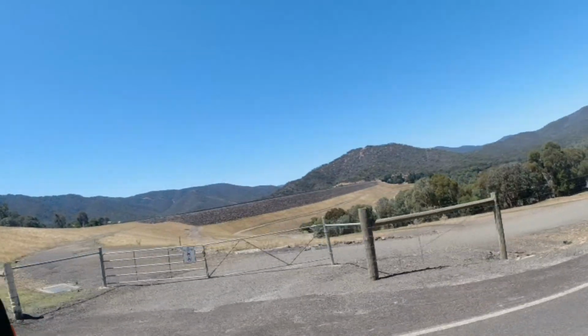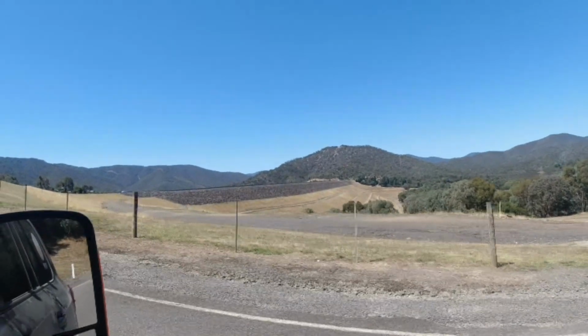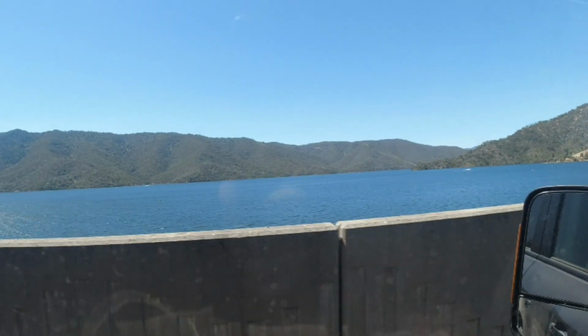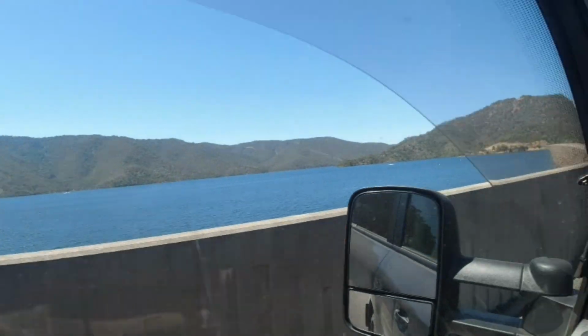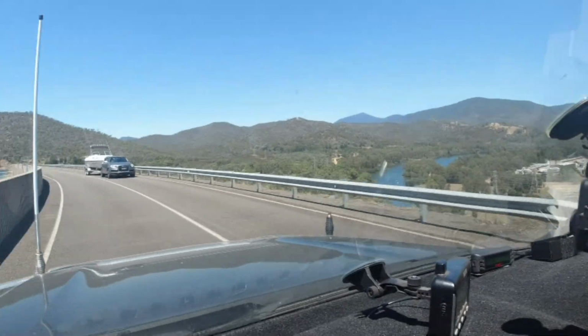Faster than my porter boat anyway. Here's the Lake Eildon Dam wall, and I'd say the spillway would be a little bit further over. Fair bit of water there. A few boats screaming around. Oh, they even have boats on top of the weir wall. That's cool.